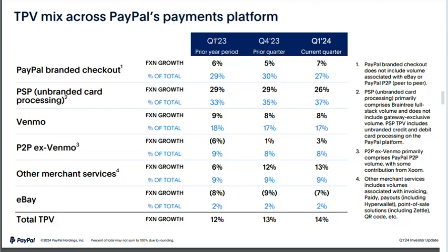In closing, 2024 is off to a solid start as we drive significant change across the company. We have clear opportunities to lean in further. We are doing the hard work now to position PayPal for profitable growth in the years ahead, and it has been incredibly energizing to see the team's commitment to this goal. With that, I'll now hand it back to the operator to begin Q&A.